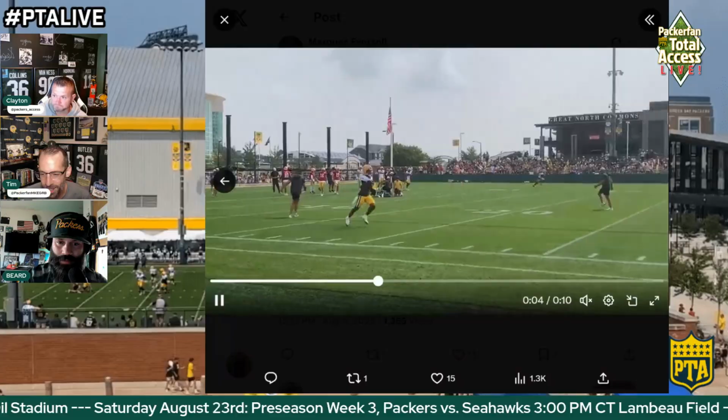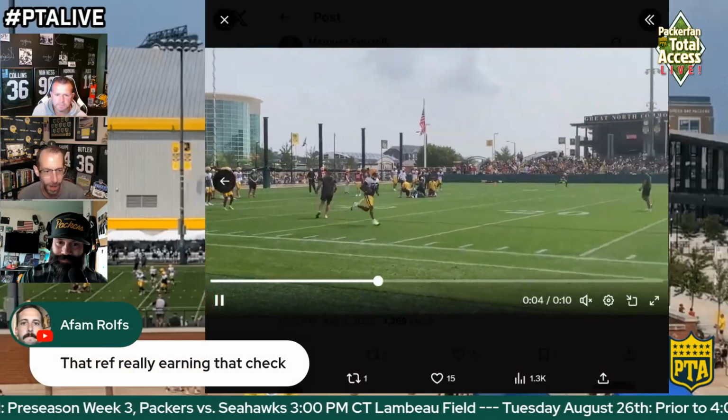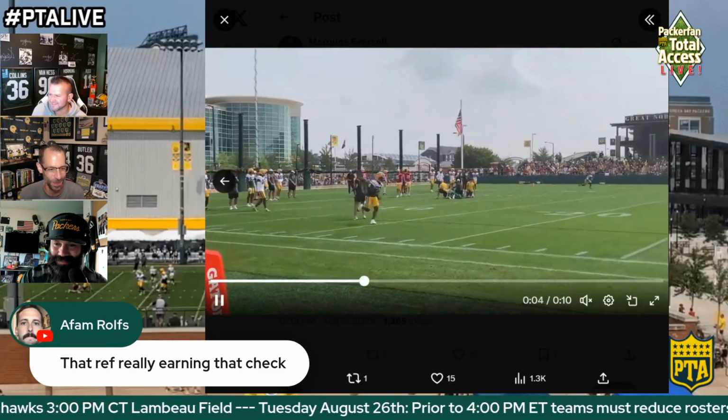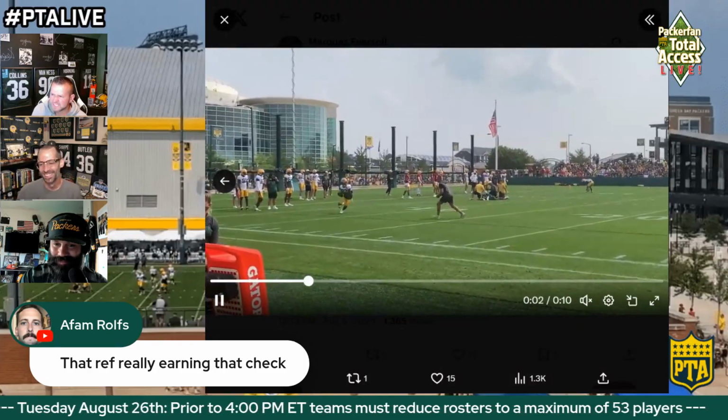Yeah. You talk about attention to detail, of course, Aflam in the chat. That ref really earning that check. That would be you, Aflam. You would see the referee in the clip as we're breaking down tape. Yeah, exactly.